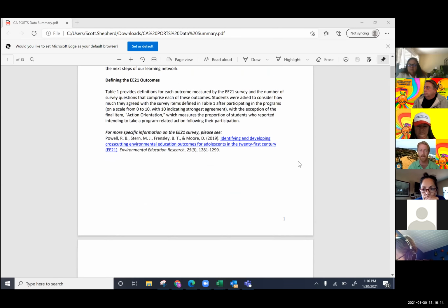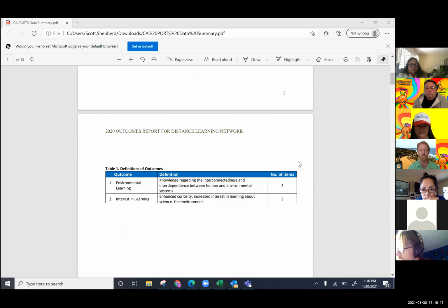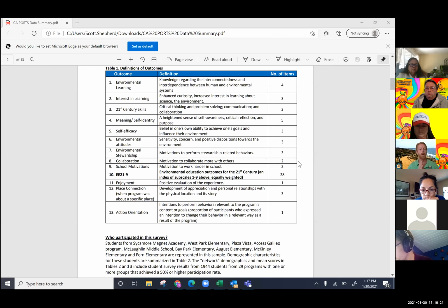And what's really incredible about this is it's one of the first times that we've ever been able to gather data directly from students, where we're able to see what is the impact of our program on students, not just what is the perception or teachers' perceptions of that impact. So these 13 indicators here, which were measured during this study, are the 13 measurable indicators that are most likely to show evidence of positive environmental behaviors through adulthood. So essentially living a more sustainable life.